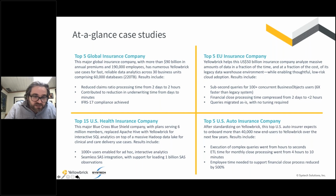Their query processing times for the actuaries involved have gone down from hours in some cases down to seconds on Yellowbrick. And I mentioned earlier on, there's a very high rate of mergers and acquisitions in this industry as a whole, and this company's recently been going through some of that. And the Yellowbrick platform, they're very confident. They projected that they'll be able to support an additional 40,000 actuaries over the next couple of years from some recent merger acquisition work that's been going on there.